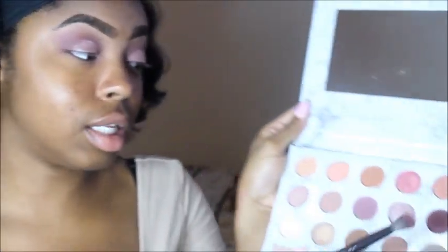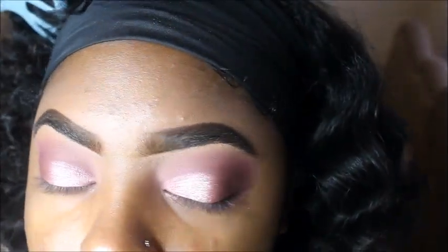So I'm just going back into that dark color from the Carli Bybel palette. Just gonna go back into our outer crease and blend that into that foil shade. Okay, I like it. I like it, I like it, I like it. Let me get like a close up. This is what we have so far. Really pretty. What I'm gonna do now is apply some mascara.